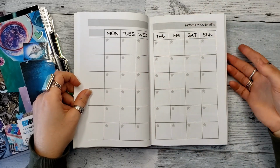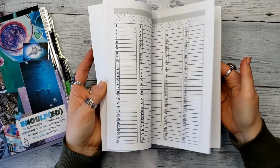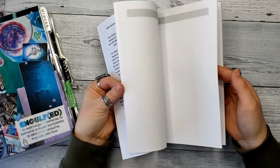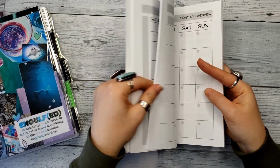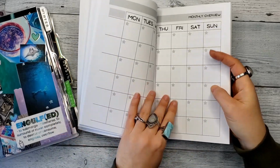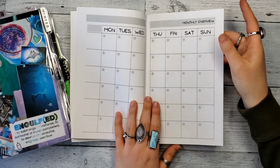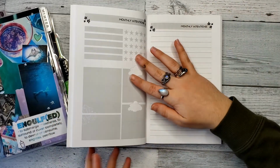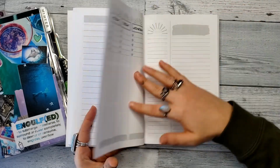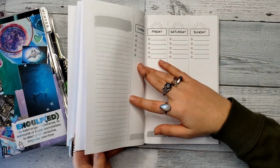So it's a 4-month planner. You have these pages in the front: year-long trackers, things to set your intentions, a little bit of information, pages for collections, future planning space, and then you have 4 months of these months. So you have a monthly overview, monthly intentions, remember this, which I use as a to-do list, and then you have the weeks, which are pretty unique. You'll see that when I flip through.